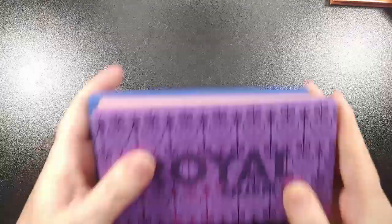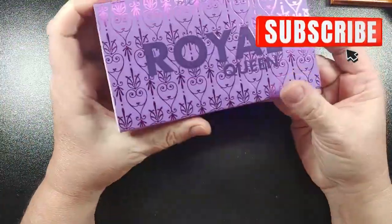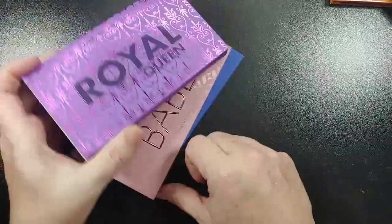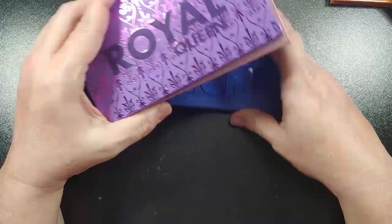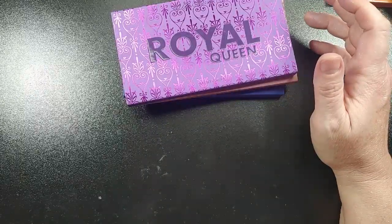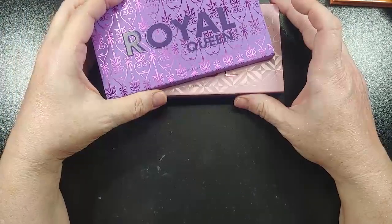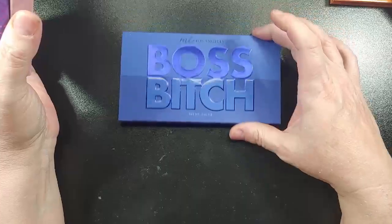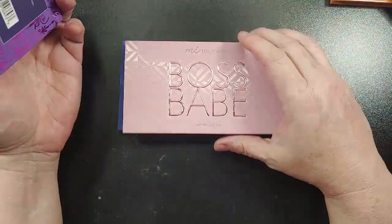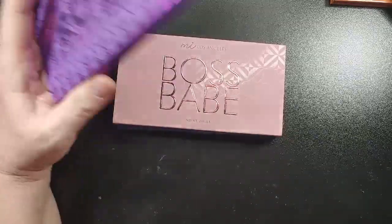Okay, let's talk about the Makeup Institute of Los Angeles, MI Los Angeles. I have these 3 palettes: Royal Queen, Boss Babe, and Boss Bitch. Funny thing, I did a collab with Shannon Carroll, and we were using the Boss Bitch, but I thought we were using the Boss Babe. So she did a look with one and I did a look with the other. And I thought that was really funny.